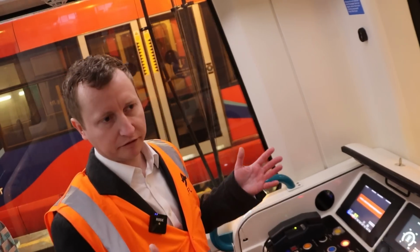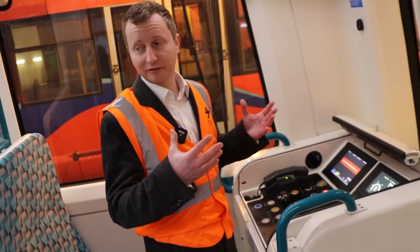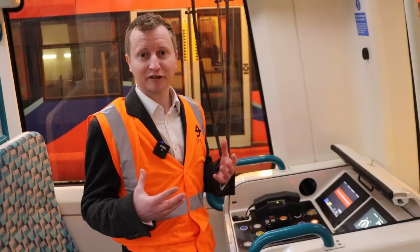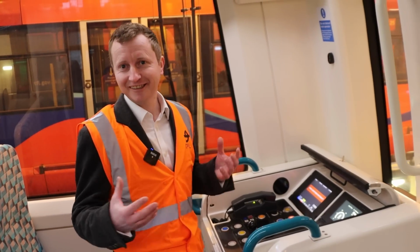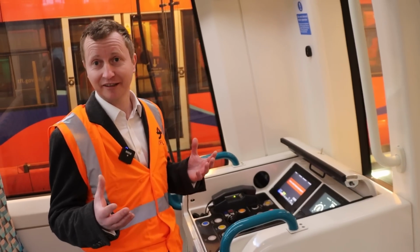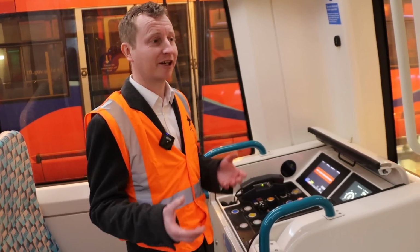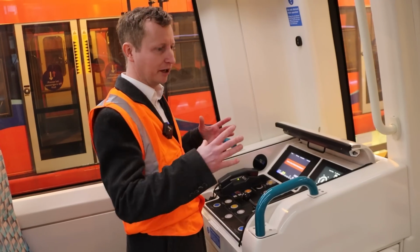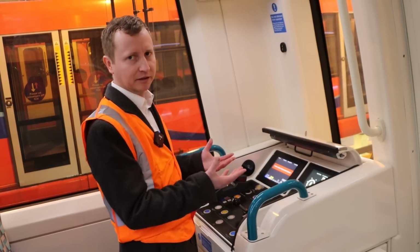So we've retained the front seats and the windows, so you can still pretend that you're driving the train, which is obviously popular with our customers, both little and large. In fact, it's pretty much the first thing anybody asks about the train. It's usually the first question: can I still pretend to drive the train? Yes, you can.